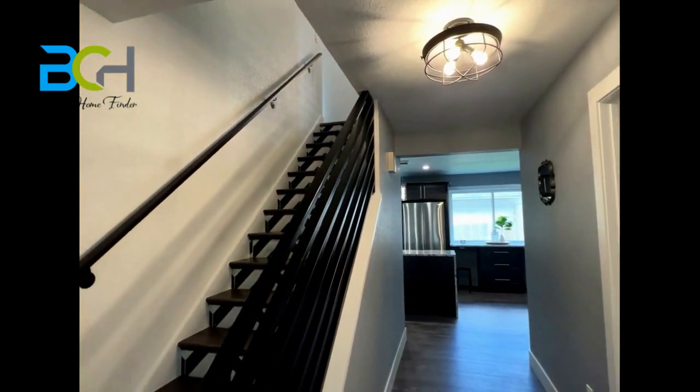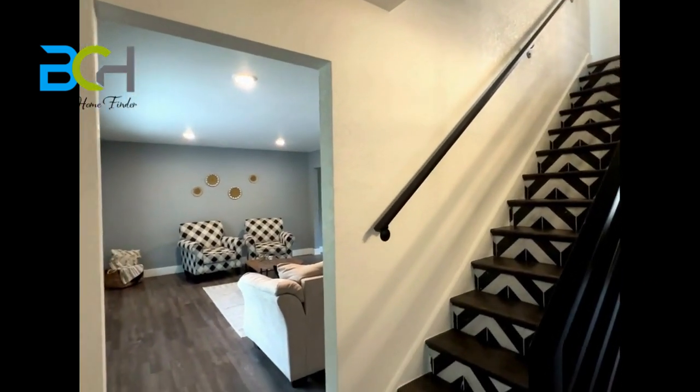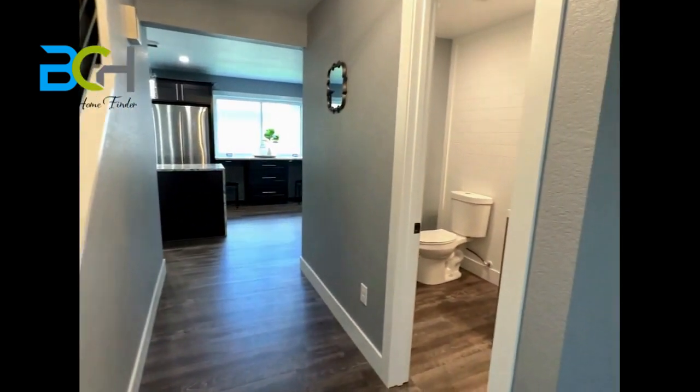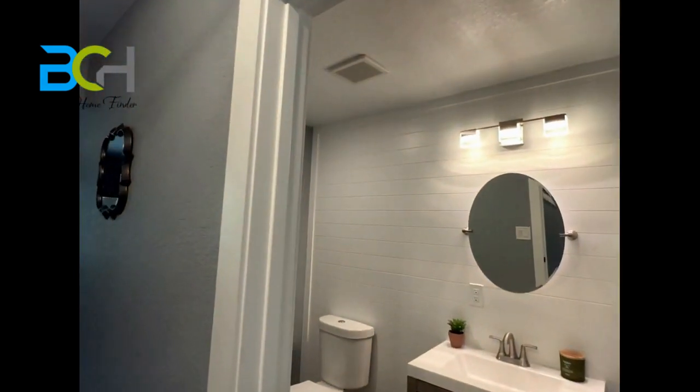So let's get started. As you enter into this lovely foyer, you'll be amazed at all the playful spaces before you. You're greeted with an amazing tile stairway and metal railing. The views to the back of this home draw your attention to the beautifully updated kitchen with stunning dark wood cabinets, granite counters, and a special built-in desk space for two computers.